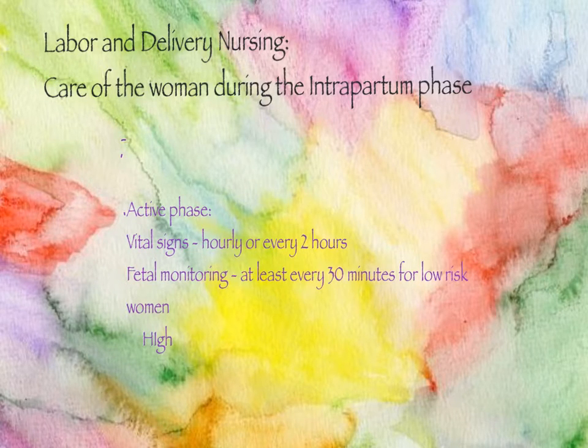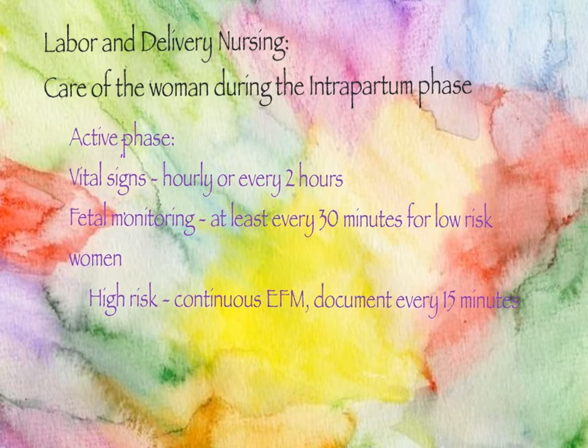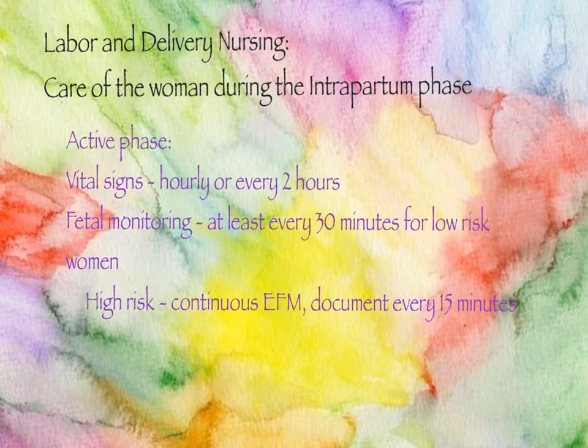If they're high risk, now your book might say that they can have every 15-minute monitoring, but usually those people are not candidates. They could be on continuous, and then you would have to document every 15 minutes. Now there's a lot of people, if you have electronic fetal monitoring that captures a record, you might not have to chart every 15, but you need to continuously monitor that patient then.